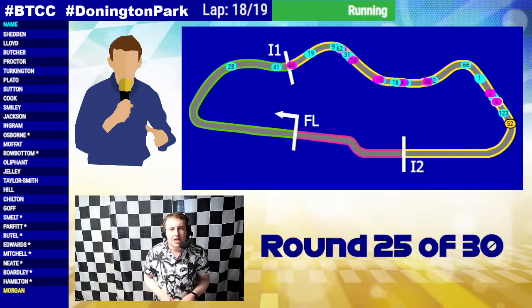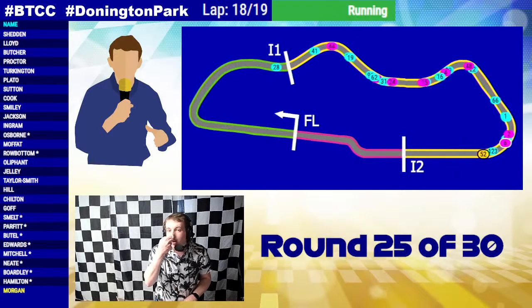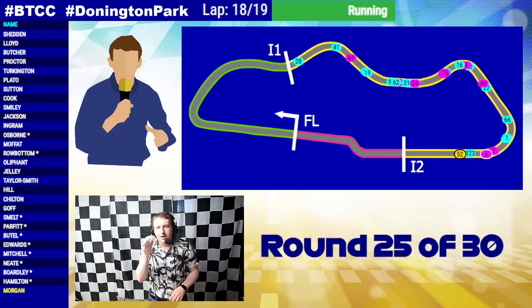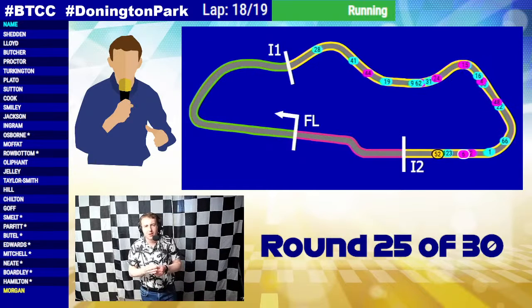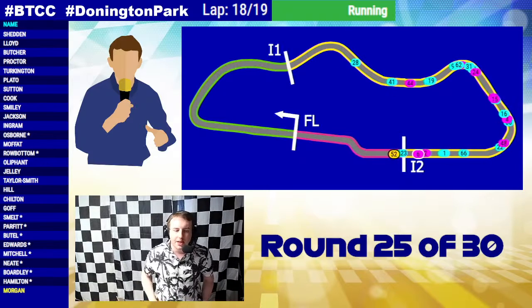loves most, of course, as Jake Hill is back up into 17th place now, passing Aaron Taylor-Smith, as Tom Chilton is now battling with Aaron Taylor-Smith. They come through the old hairpin up towards Starkeys Bridge and the Swatch Curve.